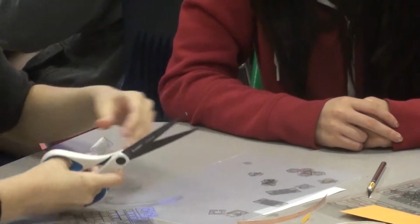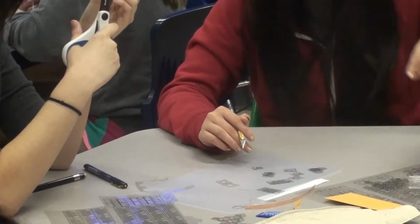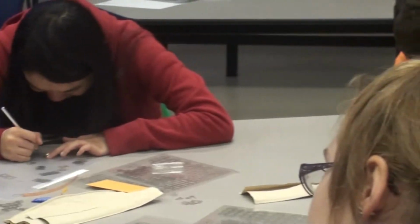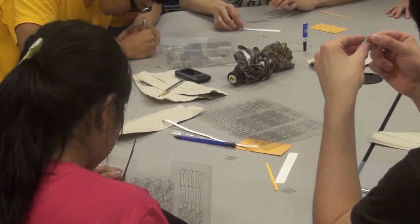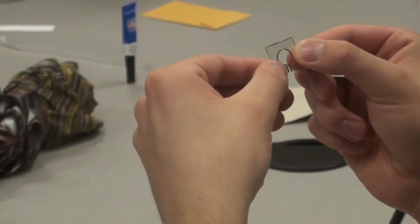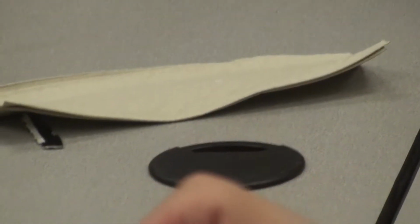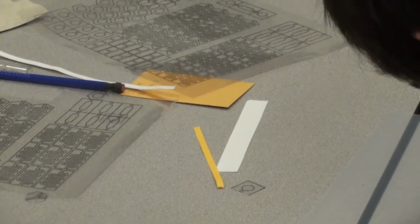Yeah, especially if you're using the exact dosage. Yeah, it's just to protect the data. Just put one more there, one more there. So you need to cut it out and then sandwich it between layers.